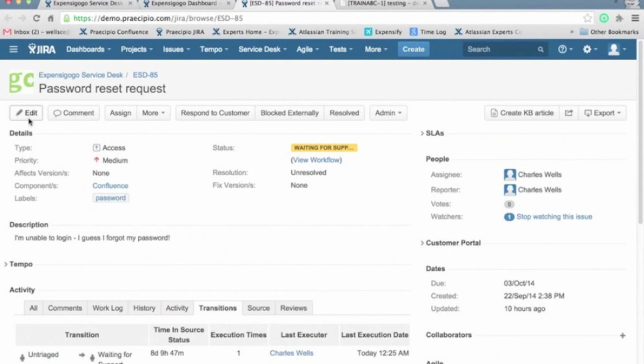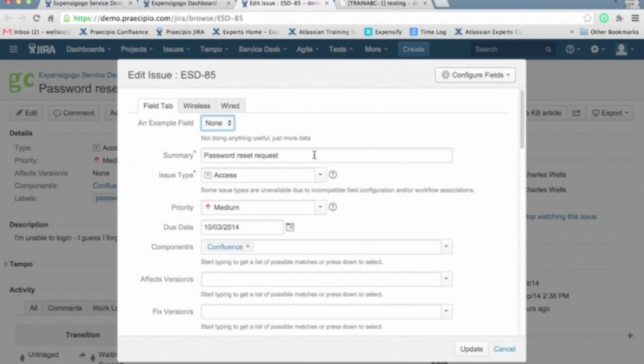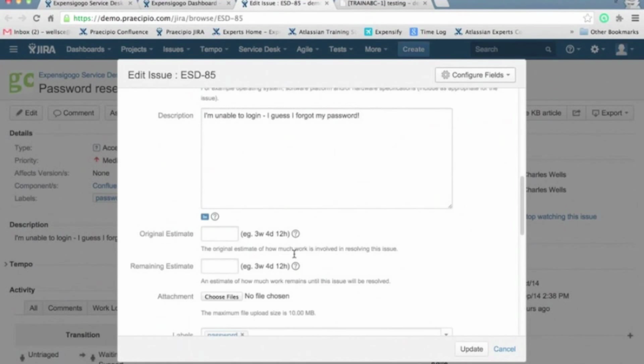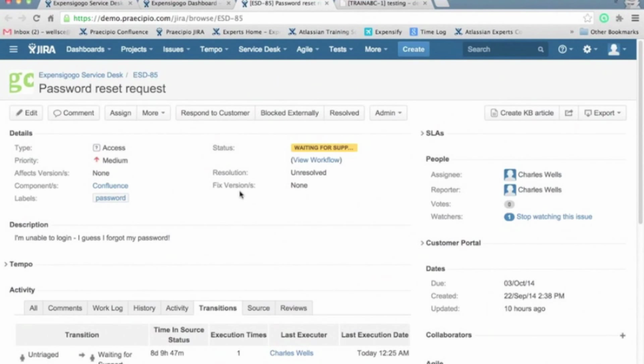Let's look at some of the actions we can take. You'll notice the buttons up top. I can edit this issue, which allows me to change or update specific field values. I could change my summary. I could change my due date. I can change or add components, as well as specifying a number of specific things. I can change the assignee if I wanted to, or again, populate fields that currently don't have values. The complexity of the edit screen is just dependent on your specific issue type configuration. Again, I can comment on an issue, so I can start to define that dialog. I can assign this to a different user.